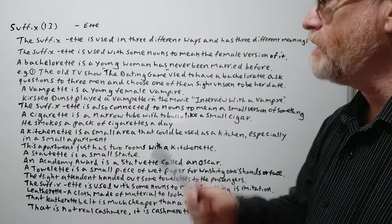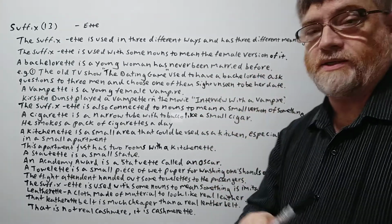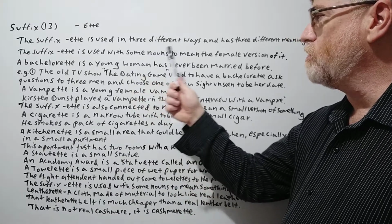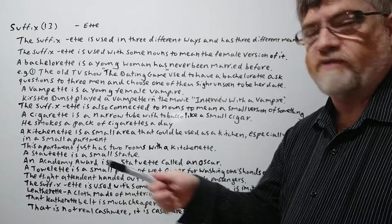All right, let's get right to it. The suffix Ette is used in 3 different ways and has 3 different meanings. The suffix Ette is used with some nouns to mean the female version of it. So whatever it's talking about, they mean the female version of it.